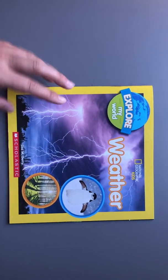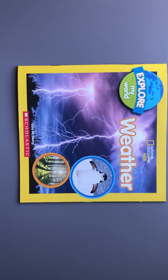Remember, don't bug your people near you while you're reading. Use your sticky notes to stop and jot something that's important.